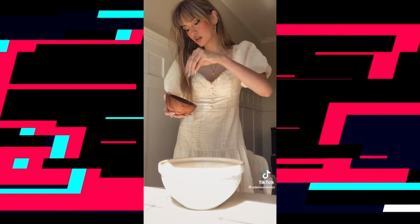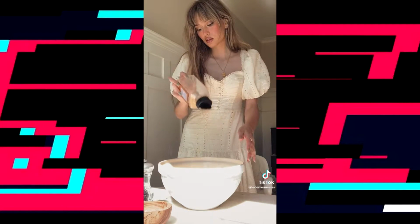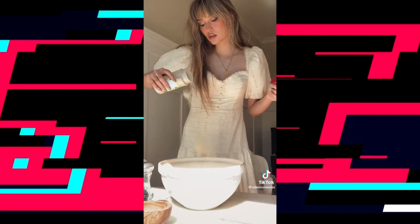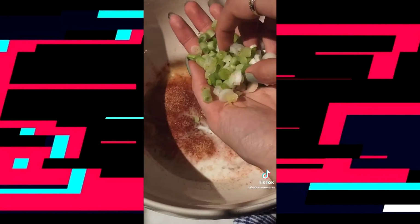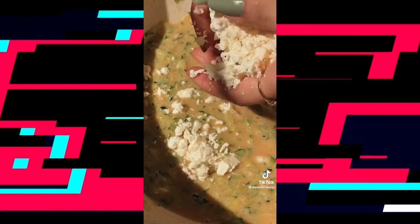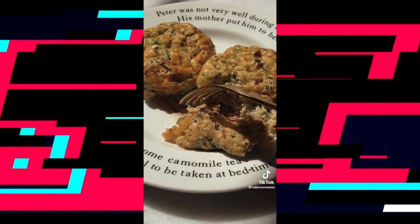And I add a little splash of milk, some salt, quite a bit of pepper, and a little garlic powder, lots of onion powder because I'm obsessed with onion powder in eggs, and a little tiny bit of smoked paprika, and then I added in some chopped up scallions, whisked all that up into my eggs, then added in my zucchini, added in some crumbled up goat feta. I also add in oregano and garlic herb seasoning, and then mix it up, add it to a greased muffin tin, and bake for 25 minutes at 350, and these are addictive.